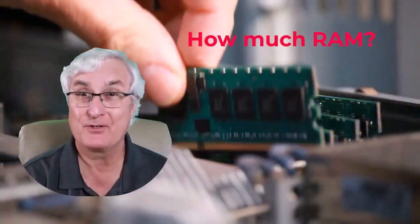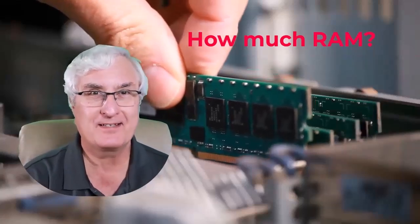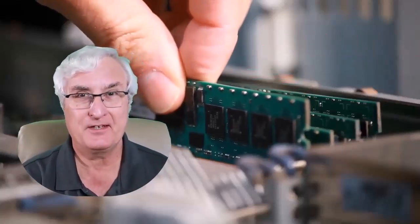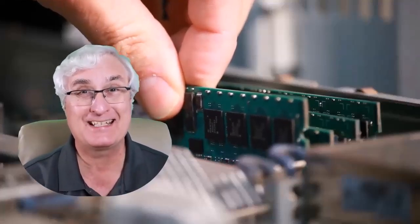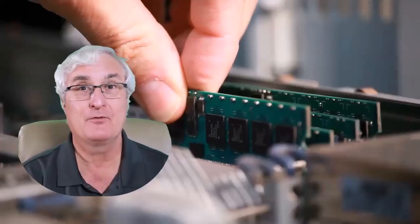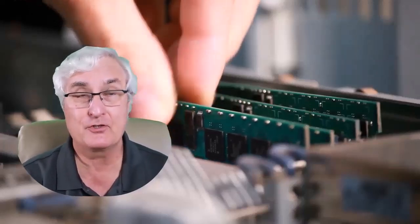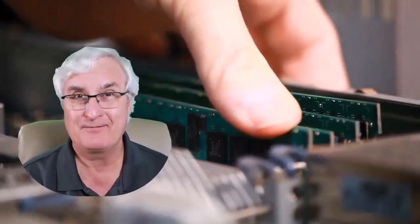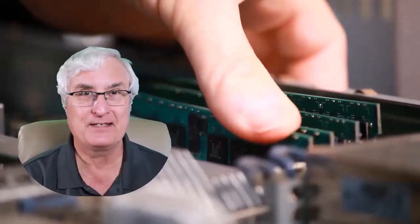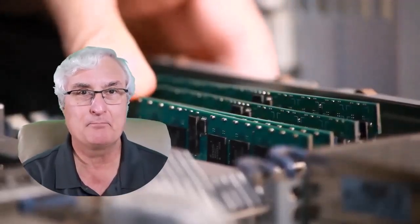Let's talk about how much RAM you need for your Windows 11 computer. If you are a graphics designer, you know the specifications you need. If you are a gamer, you'll know that you need specific type of equipment for your PC. We're talking about the average user who wants to check email, do some banking, watch Netflix, and that sort of thing on their PC. For those people, 16 gigabytes is adequate.